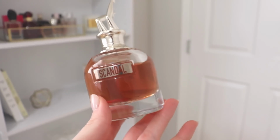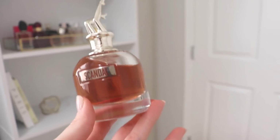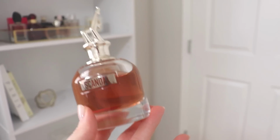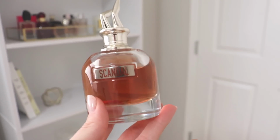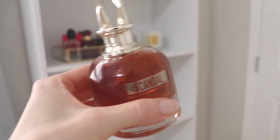so it was worth trying again because my boyfriend loves it. It has amazing performance. It does smell incredible. It's very unique, so it was definitely worth giving it another chance, but I think I have learned my lesson this time when it comes to this one. It's just not going to work for me. So Scandal is going to find a new home as well.